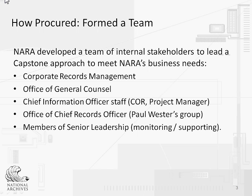And of course, we had other members of senior leadership who were monitoring and supporting the process as we went along. This team of people were very important in making everything happen, and I would suggest a similar team if you were planning to do something along these lines. Moving on.